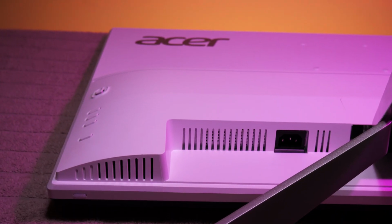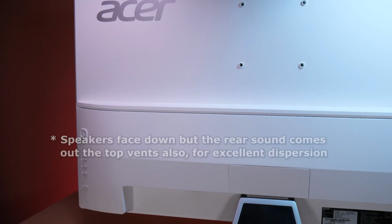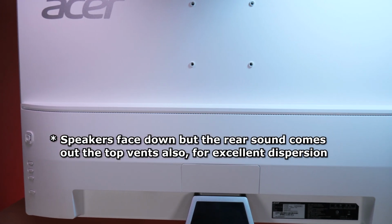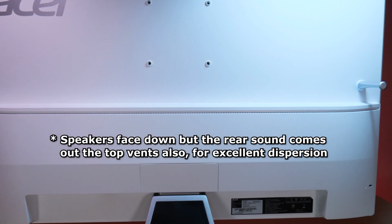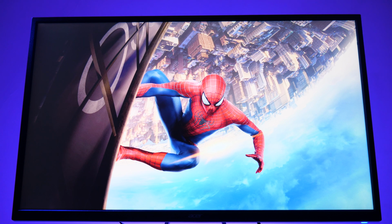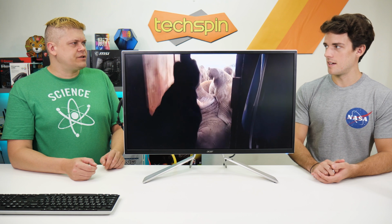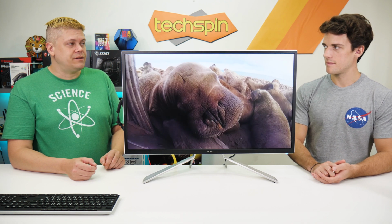When we get into the sound of it, the speakers, we put it to the highest level, and for such small speakers, it produced such loud and good quality sound, so that we were very impressed by that. Yeah, it's a very flat response. Obviously, because they're small speakers, there's not a lot of bass. That's to be expected, but on par with TV speakers, which is definitely nice to find on monitors. Usually monitors have crappy speakers, but not this one, so that's good.